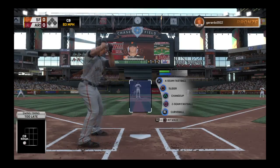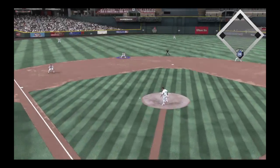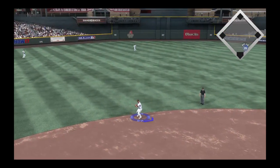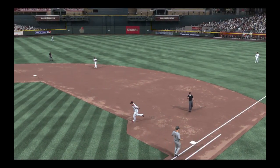That swung on and missed. We're even at 1-1. That is a filthy combination. High 90s with the fastball, and then that nasty curveball. It's almost unhittable, almost unfair to the hitter. Descalzo ranging up the middle. Throw on to first gets him, and the side is retired.